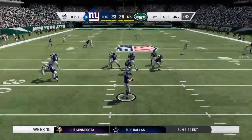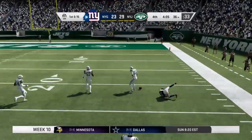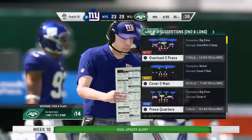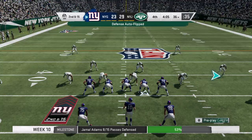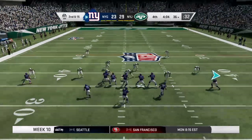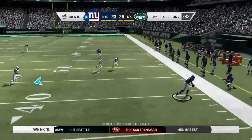They fake the handoff. Now Manning. He's going to float this one deep right side. And that will be incomplete. Would have been a big hitter if they had connected. Instead, it's 2nd down. Trying to erase that deficit all at once. One big shot. He took it. Unfortunately for him, incomplete. On 2nd and 15 now.